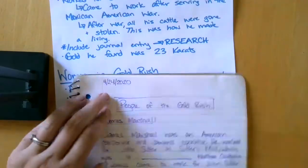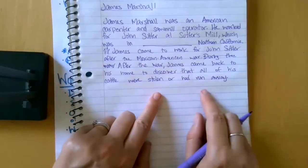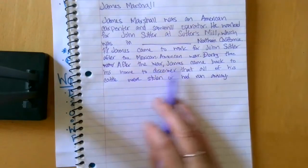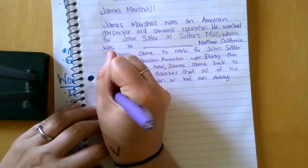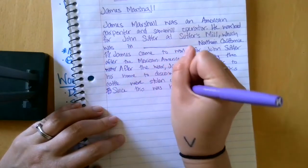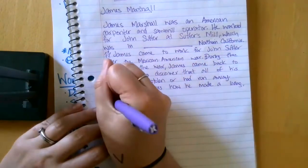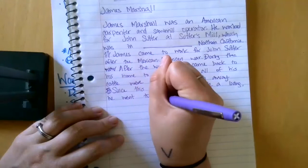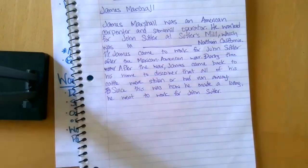And then I said this was how he made a living. So I could add, I know that like this, because of this cause, because of this effect, it caused him to then go work for John Sutter. So after it says, after the war, James came back to his home to discover that all of his cattle were stolen or had run away. So since this was how he made a living, he went to work for John Sutter. Okay. So I kind of try to write it.